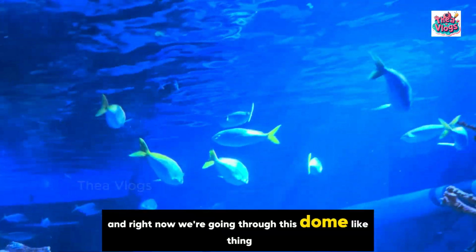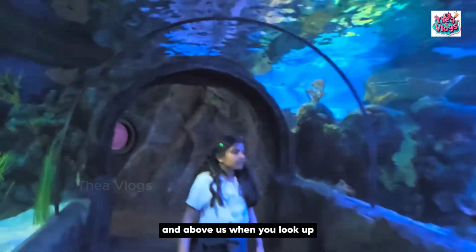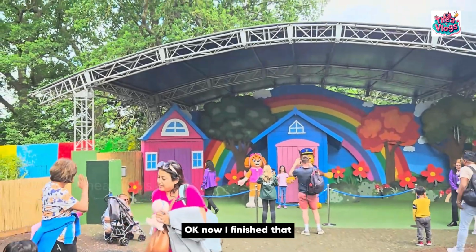And right now we're going through this dome, like a tunnel. And above us, when you look up, there's lots of fishes, sharks, coral. Pretty cool. Okay, now we finished that.